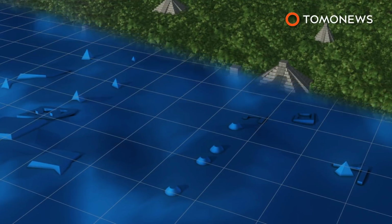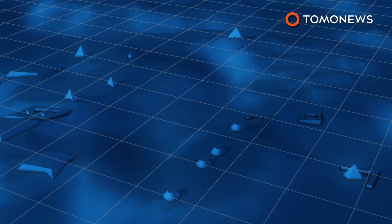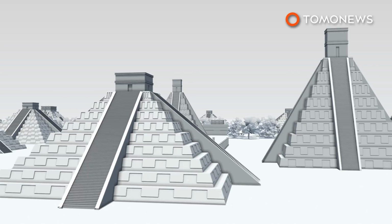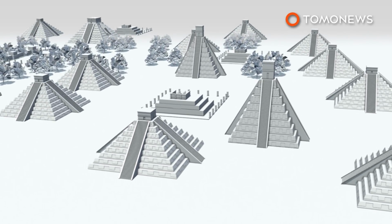According to the National Ocean Service, LiDAR is a remote sensing method that uses a combination of light, aircraft, and pulse lasers to measure and visualize 3D structures. This lets them remove the surrounding environment to show the scale of the interconnected area. Researchers found some 60,000 structures and said the area was home to millions of people.